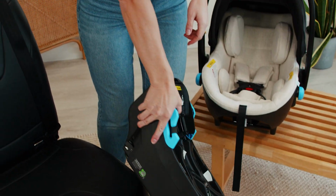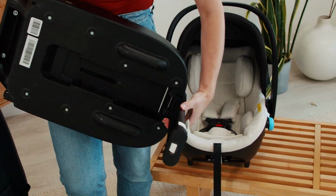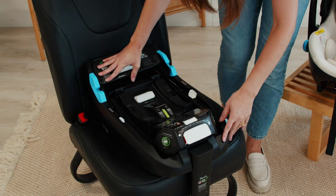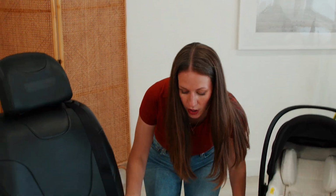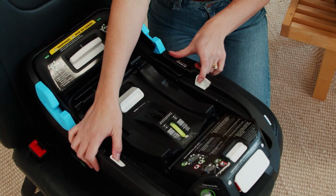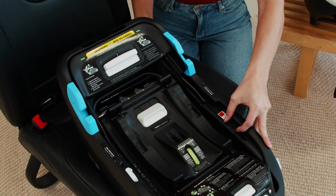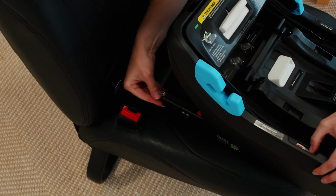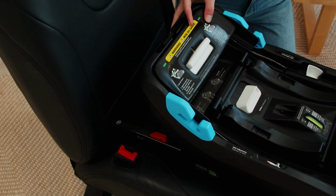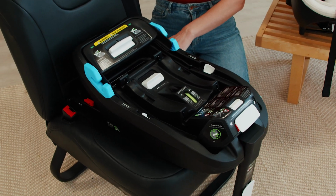Now let's do the install of our Clek Liing. So when you're installing the base of the Clek Liing, the first thing you'll do is pop out this load leg. Then you will want to just position your seat on the vehicle seat and you're going to release your rigid latches just by pulling on these white panels. So I'll pull back on it, release one side, pull back on the other side to release my rigid latch there. I'm gonna connect my rigid latches in. You've heard the click. There's also an indicator on the side that turns from red to green when you are properly clicked in.